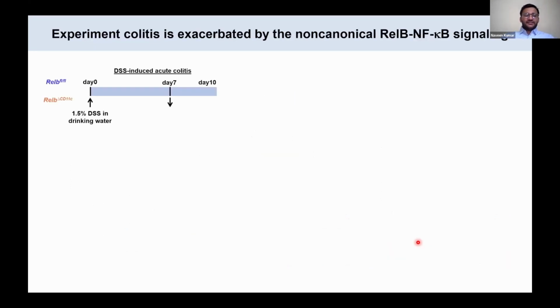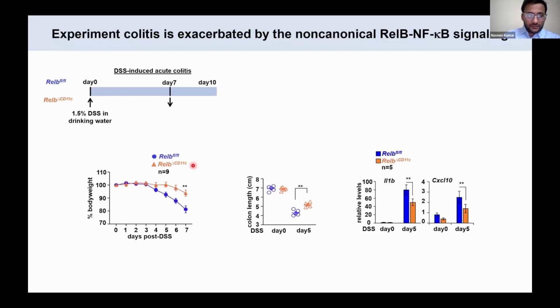To address this, we generated a mouse genotype that lacked RelB specifically in the dendritic cells, and subjected those mice to DSS-induced colitis by administering DSS in the drinking water. Interestingly, the DC-specific RelB knockout mice were resistant to DSS-induced colitis as compared to the corresponding wild-type control mice, as you can see from the less body weight decrease in these knockout mice on DSS administration.